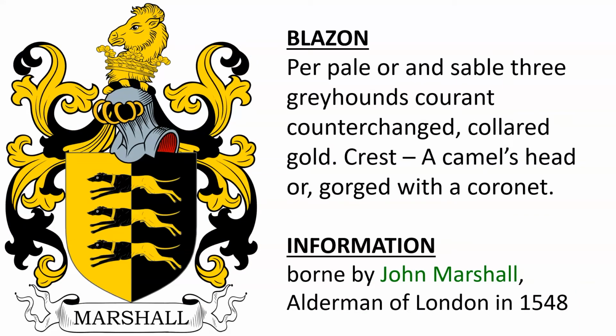Next is Per pale or and sable, 3 greyhounds counterchanged, collared gold. This coat of arms was borne by John Marshal, who was an alderman in the city of London, England, in the year 1548.